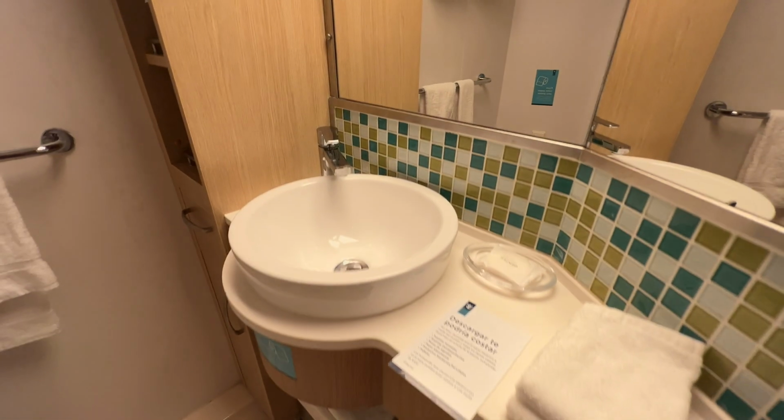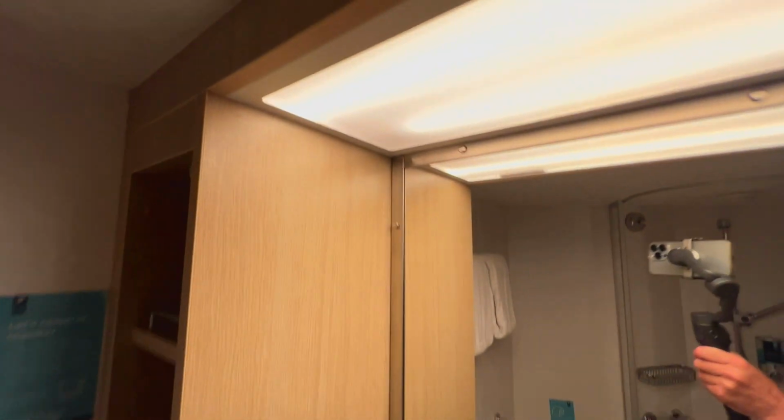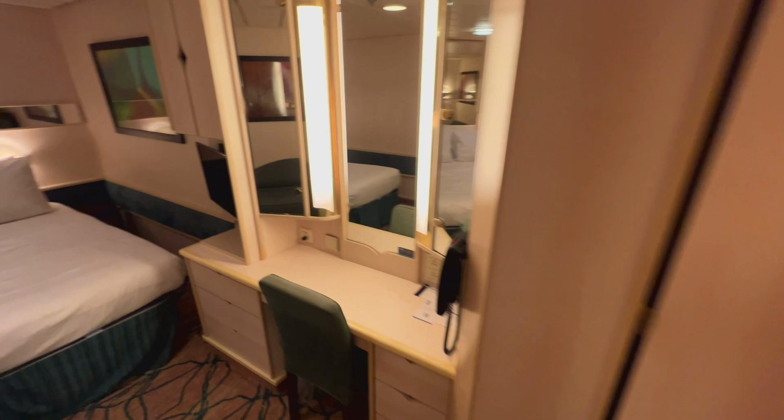I'll be really excited to see what cruise lines like this do with these older ships, now that the market seems to be in love with these brand new mega monster ships.